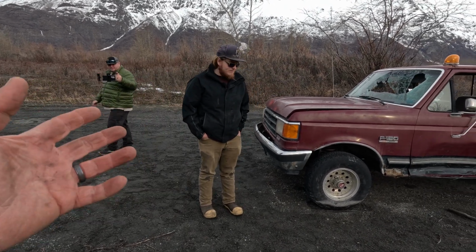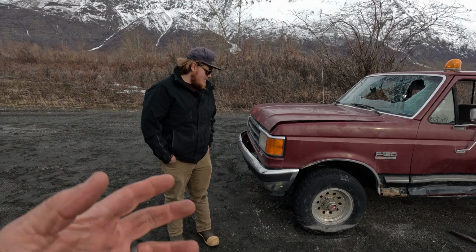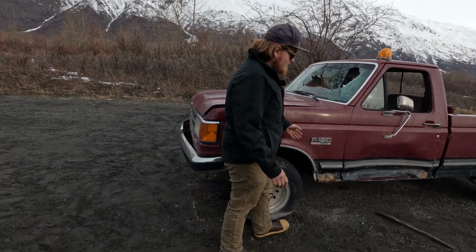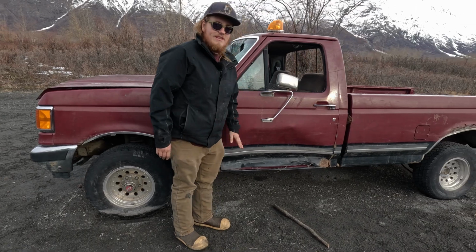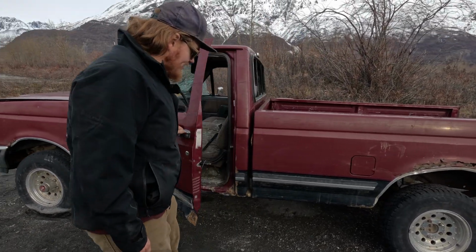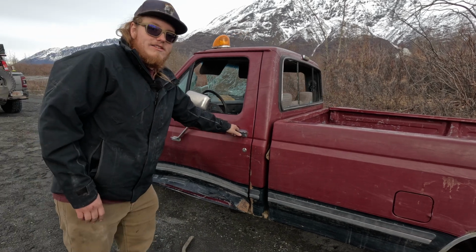Well, Gabe, take us around it. Show us what you see here. Yeah, well, we've already found some very interesting things. It's clearly been driven into a few trees and rocks and embankments and things. It's a little worse on the other side. This door does still work. That's quite the feature. You know, that's luxury.